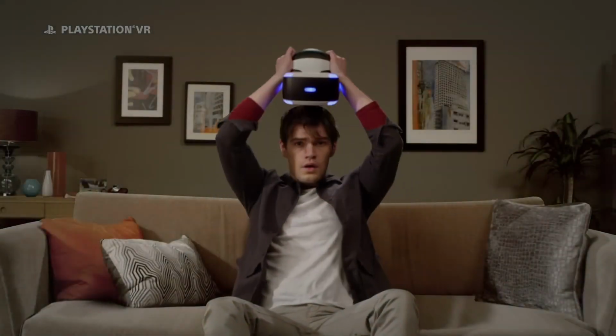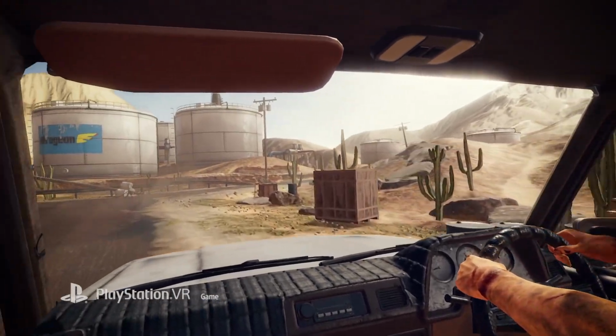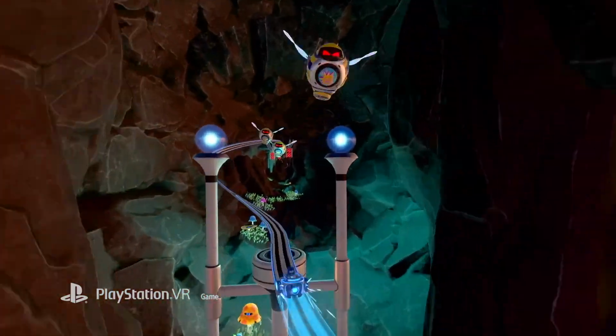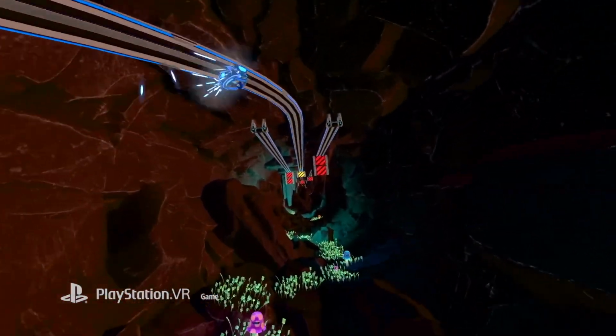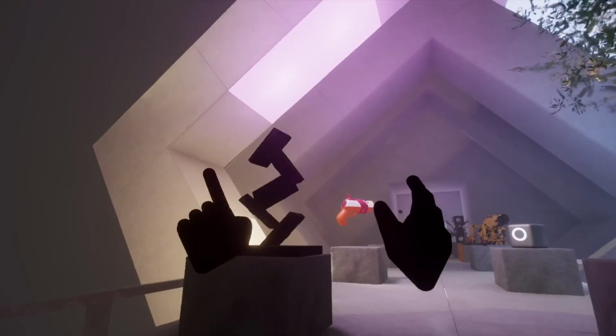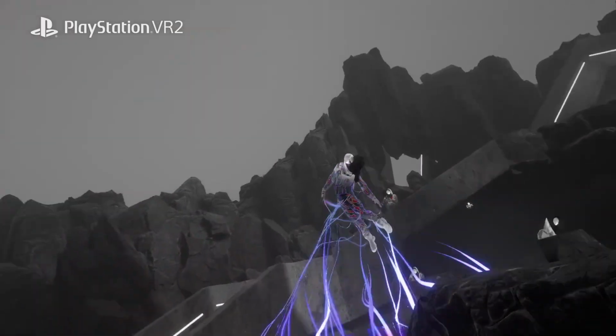However, Sony was all in on the PlayStation VR. We saw games like Blood and Truth, Everybody's Golf VR, and Astrobot Rescue Mission. Even your standard games had some sort of VR mode, from Gran Turismo Sport to Concrete Genie and Dreams. Then the opposite can be said of the PlayStation VR2.